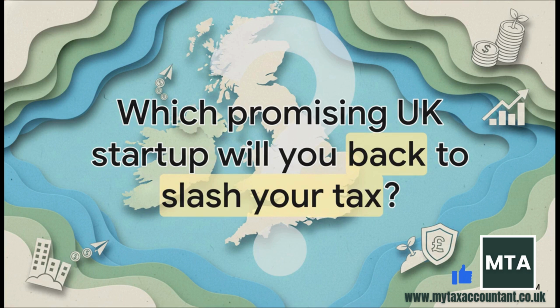So, we end on this final thought. The government has laid out this incredible opportunity for you. A chance not only to get in on the ground floor of the next generation of great British businesses, but to get huge tax benefits for doing it. Really, the question is no longer if you should think about it, but which promising UK startup are you going to back?